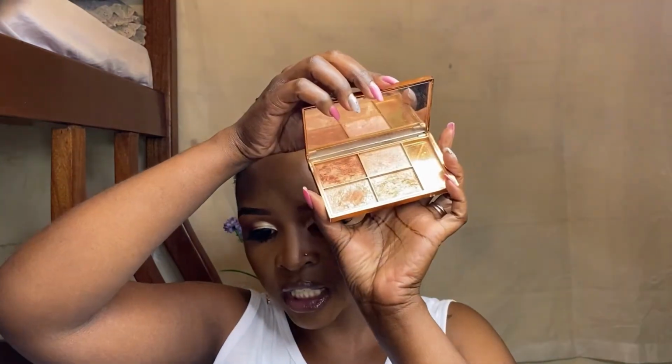Bridesmaids, their job is to smile. They have to look good. My highlighter, I'm going to use the Sleek highlighter. It comes in like 4 shades. I have had this for a while now. It has really served me.